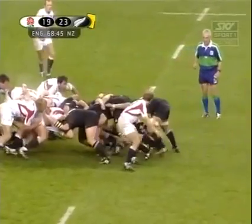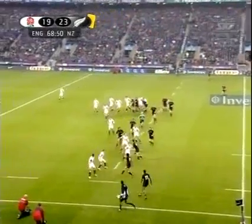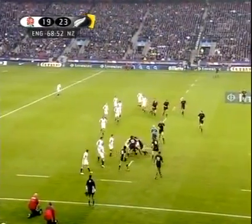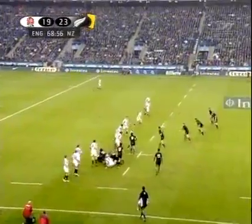7 against 8, remember. Good scrum. Now Kelleher gets it wide to Carter. Carter trying to step his way through. Held up though by Dawson. He's offside. That guy's offside easy.